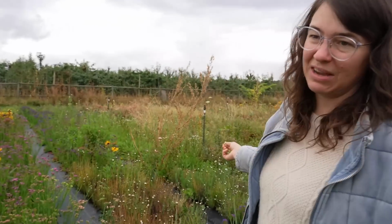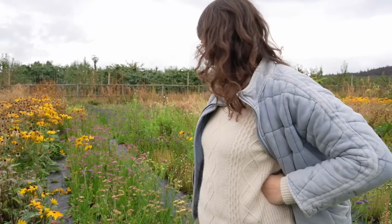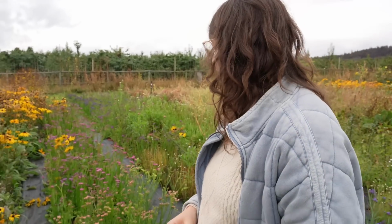Behind me is my statice field, which I've been really happy with this year. The trick with statice is it likes cool weather. So if you can get it established early on, it handles the heat quite well, and it produces, it is a real cut and come again. I come out here every week and I can harvest off of this every week. In the height of summer, I get a really big flush of it, which is great. I have like 100,000 stems. Not actually, that's an exaggeration, but it feels like that.